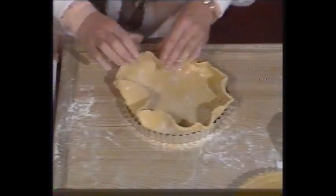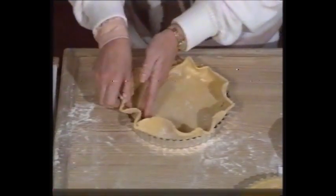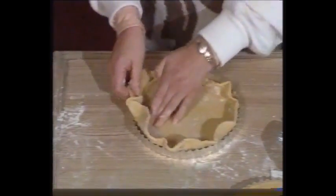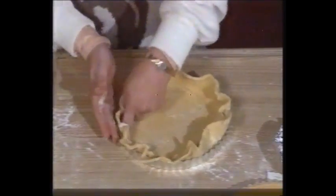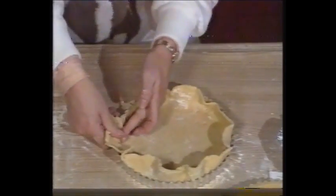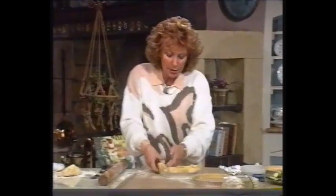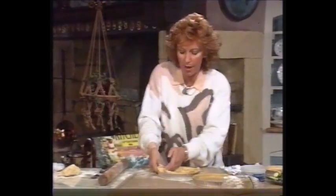Now, if it breaks, as this is doing in places, because I've had it sitting for a little while, you just mould it. This is the lovely thing. Because it's rich, because your proportion of fat is quite high to the proportion of flour, you actually can mould it together. You see how easy it is. You just press it as you go. The idea being that you keep the rim of your pastry case the same all the way around.